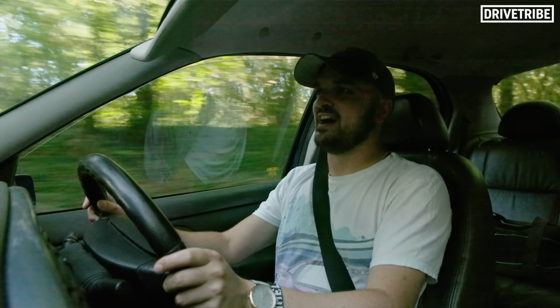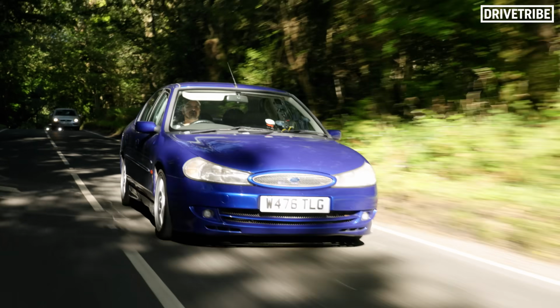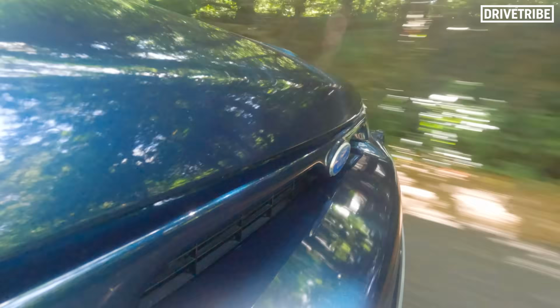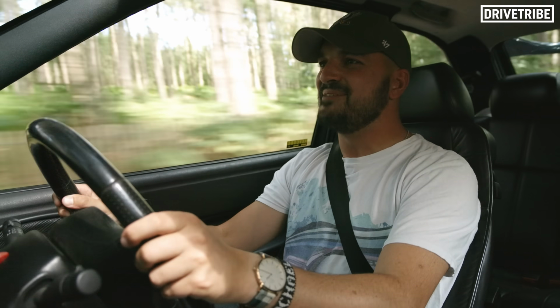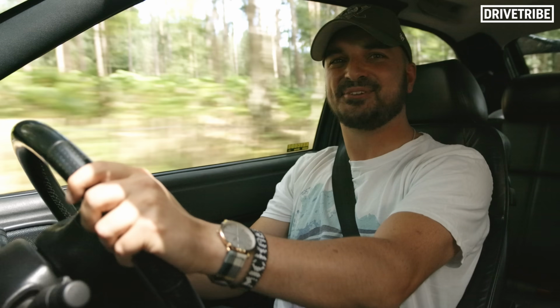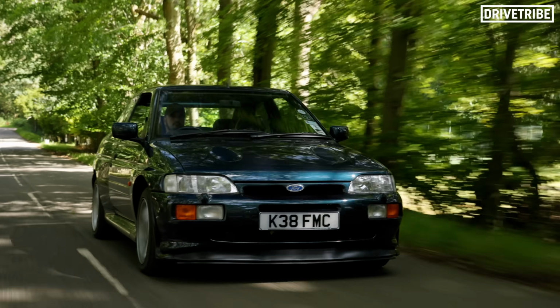I love a fast Ford. This one is mine, and today I'm getting to drive arguably the daddy of them all, and one that used to belong to the biggest name in the business. Welcome to Clarkson's Escort RS Cosworth.